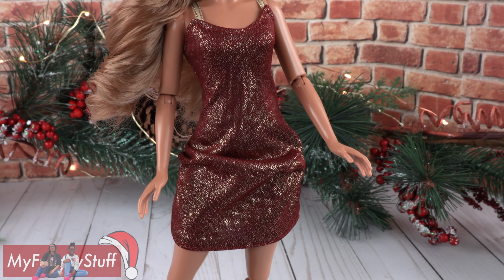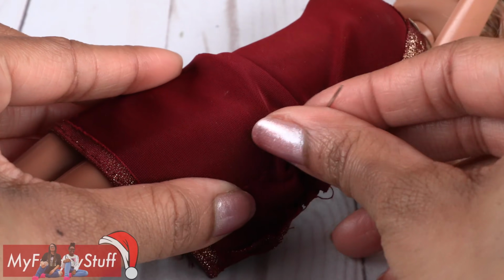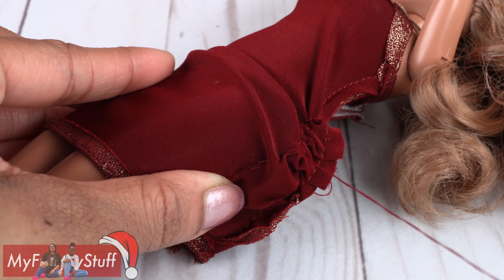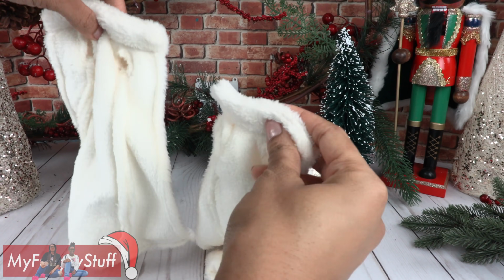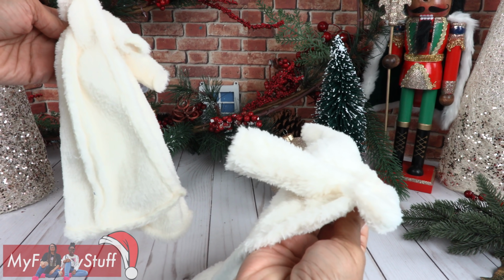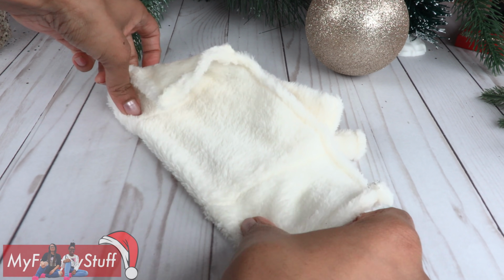Tailor the outfits to your style. I place the outfit on the doll inside out. I use a needle and thread to take in the sides to give the dress a fitted look. Since I have 2 fur coats, take one, fold over, and run a straight stitch along the bottom.